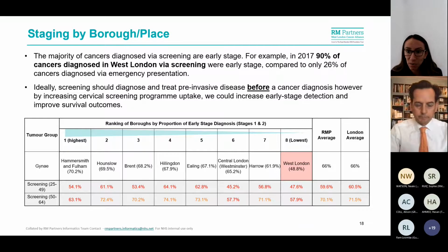Although you'll see from the table below, there are some anomalies. If you look at each borough and the early cancer detection, I think we might need to further deep dive into this. For example, look at Hammersmith and Fulham: they have a relatively high early detection, higher than RMP and higher than the London average, but they have one of the lowest cervical screening rates in North West London.